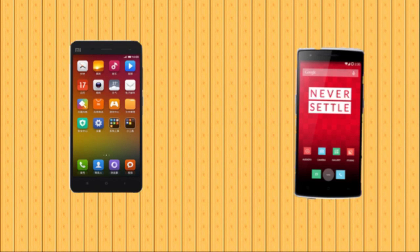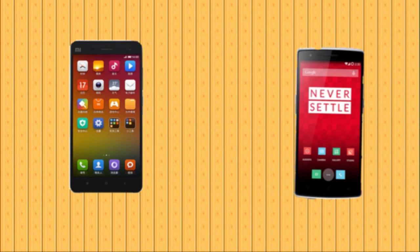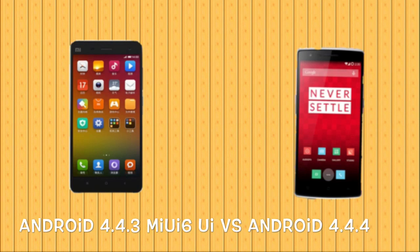The Xiaomi Mi4 comes with a 5.0-inch display versus a 5.5-inch display on the OnePlus One phone. Both devices have a 1080p HD display, where the PPI on the Xiaomi Mi4 is a little bit higher, 441 versus 401.